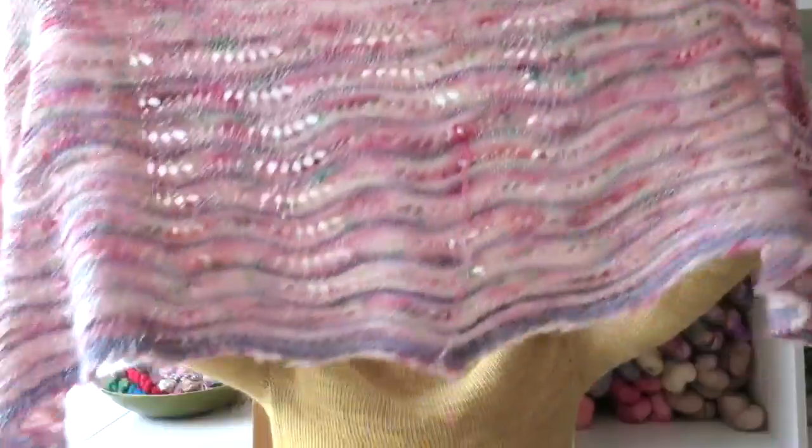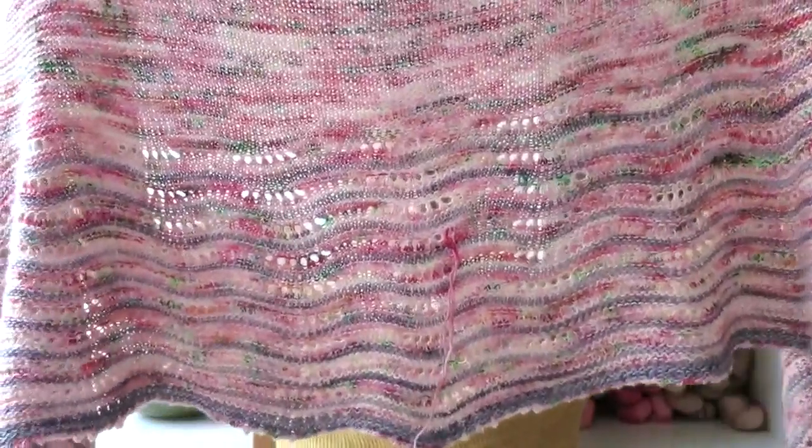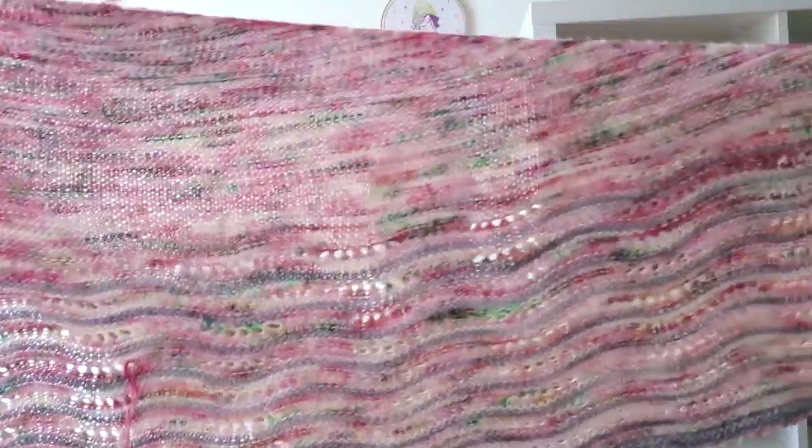So there are some strings hanging out of here. That's just where I joined my yarn, and I have to sew it in. So this shawl is gorgeous. I love it. I am very curious to see how much I will wear it once it gets a little bit chillier. You know, I could even wear it outside today.